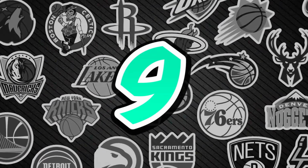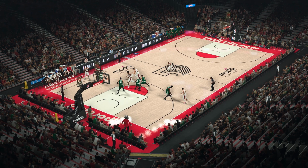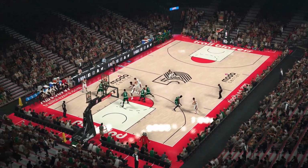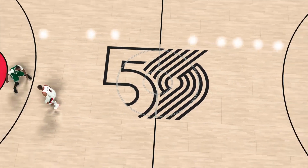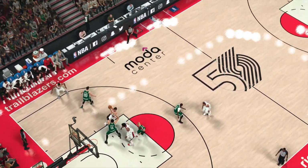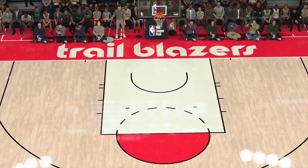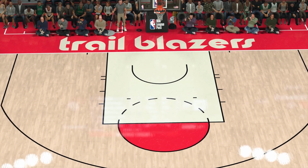It's just a little boring. This court, on the other hand, is nice at number 9. It is the Portland Trail Blazers official home court. This is actually the official home court, not like an alternate court, which people thought before. This is the legit one they're going to be using every single home game. This is a throwback to their original courts back in, I guess, the 70s. This is the 50th anniversary for the Portland Trail Blazers, and the court looks really nice.